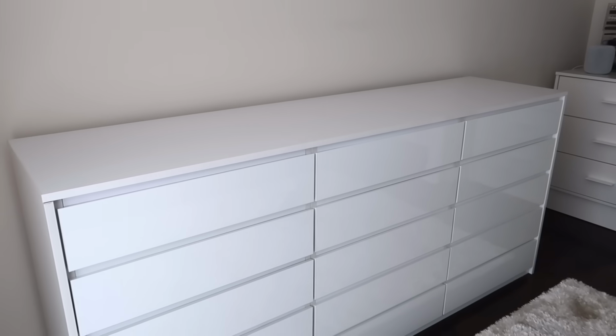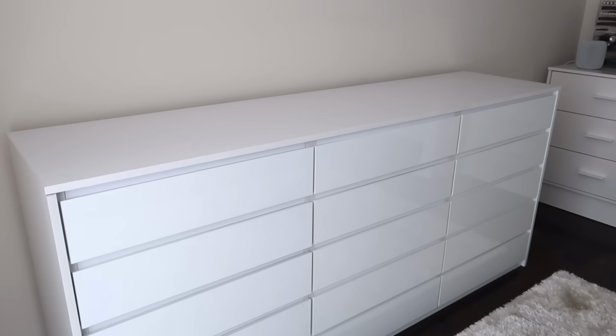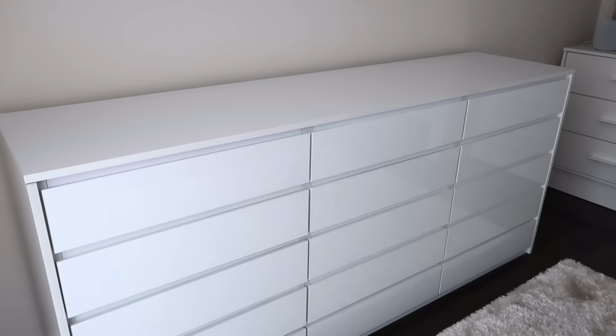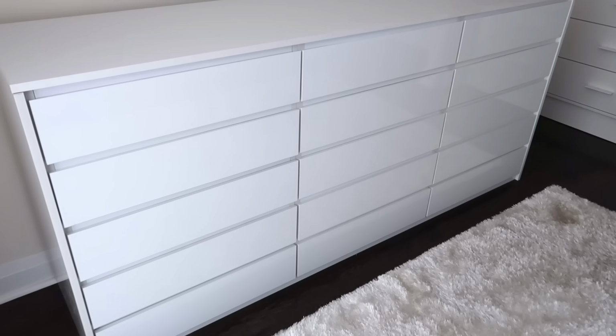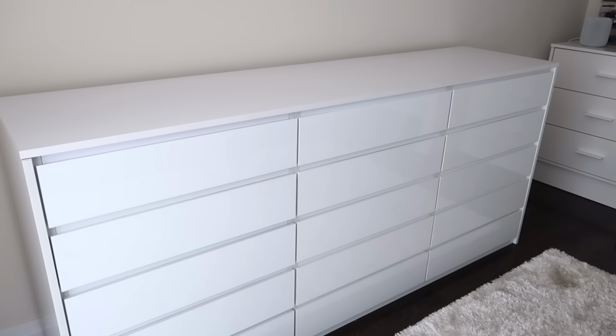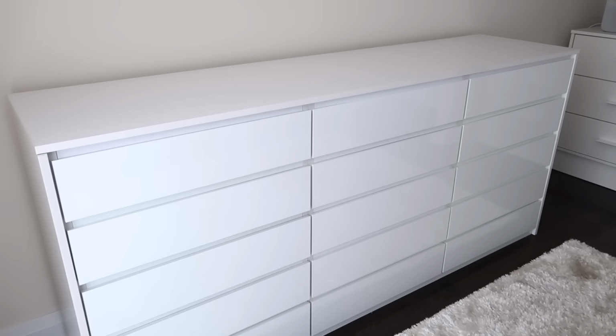So I love that because it's wipeable. So anytime I get makeup on it or anything like that, it's going to come off really easily. But I also love how sleek and shiny it looks, you know? And I love how many drawers there are. There are 5 drawers going up and down, so I should be able to fit pretty much my entire makeup collection in here.